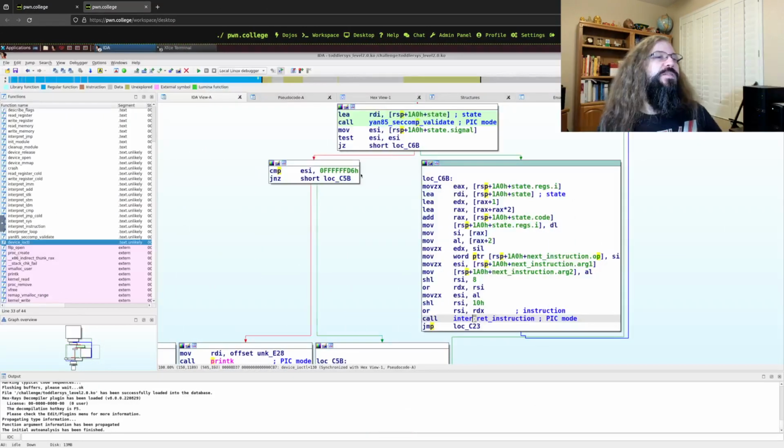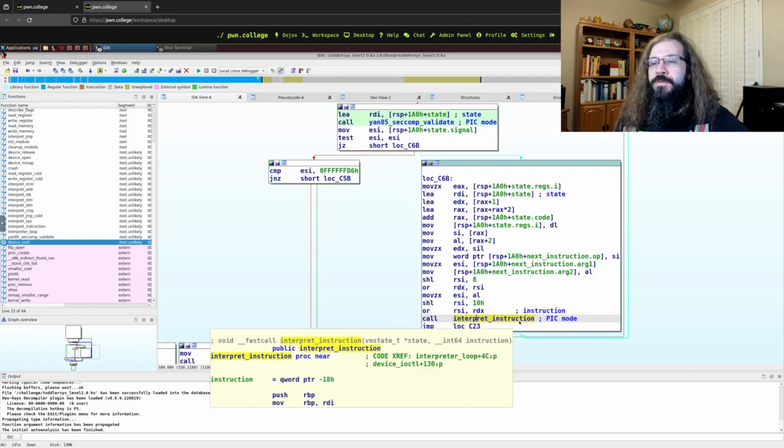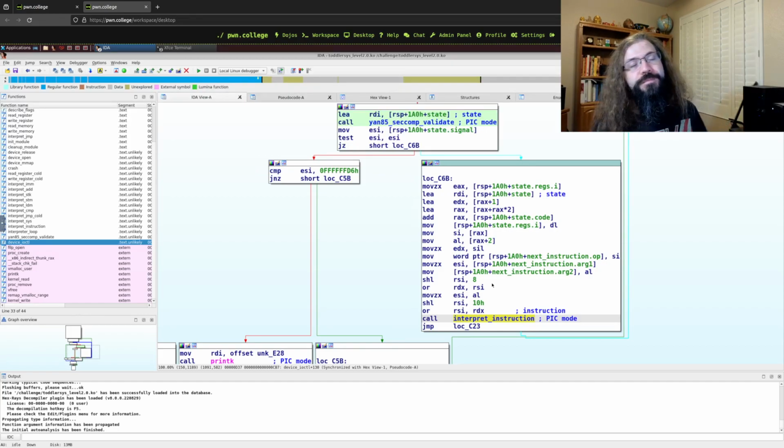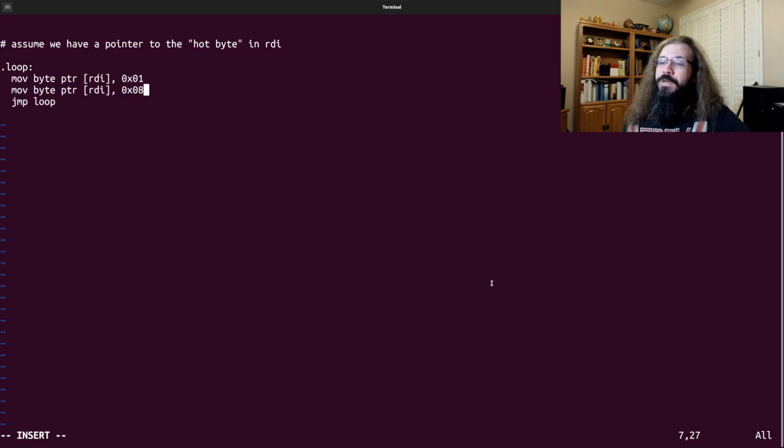And by taking this type of approach and just being so fast that it's essentially a 50-50 shot by the time we get down here to interpret instruction, if it has the illegal byte, we're going to hit it almost instantaneously from our viewpoint, right? In human time. And so that's how I would approach it.